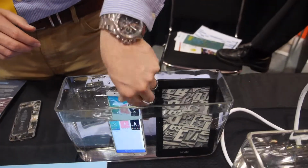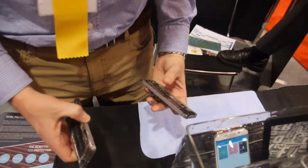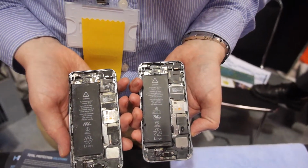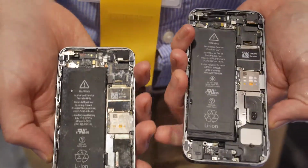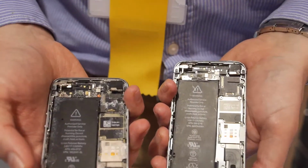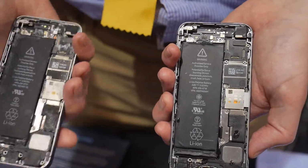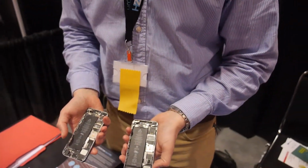All right, so what are you showing here? So this is a test that we did. This is a 48-hour salt fog test. Salt fog is very corrosive, as you can see. So after 48 hours, the unprotected iPhone 5S had all this corrosion on the inside of the device. Here in my left hand is the HZO protected iPhone 5S that we have our coating on. It's a clear, transparent coating, so we wouldn't even know it's there, but you can see that there's no corrosion and it's able to preserve the phone.